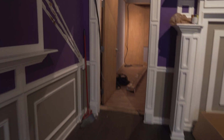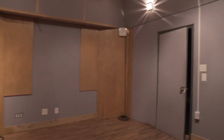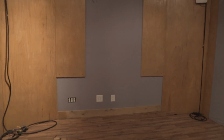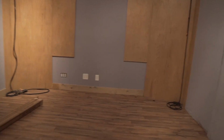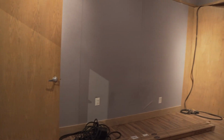And then in here is really cool, and you'll likely be able to hear the difference as soon as I step in here. So this is actually sound treated very nicely. This was actually a recording studio before we moved in. So this is where we're going to be doing our podcast, which we're really excited about, having a dedicated space to be able to record.